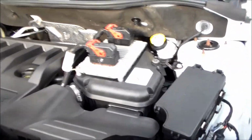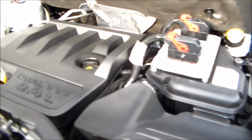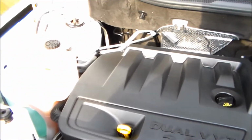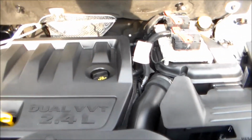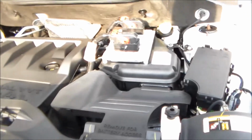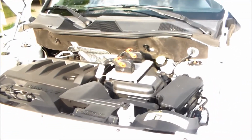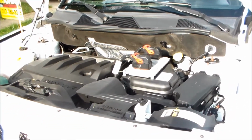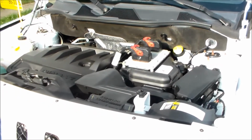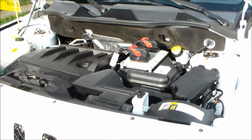So here's a shot of the motor. As you can see, this thing is extremely clean. You could eat a sandwich off of this thing. It is a 4-cylinder, 4-wheel drive, auto stick model. So yeah, not too terribly bad. I was kind of questioning a 4-cylinder Jeep. Well, let's take it for a test drive.